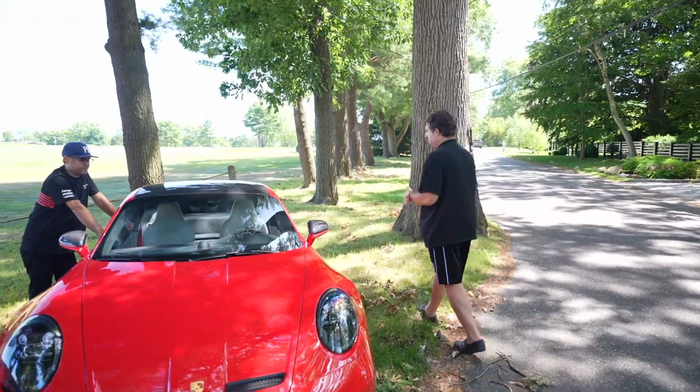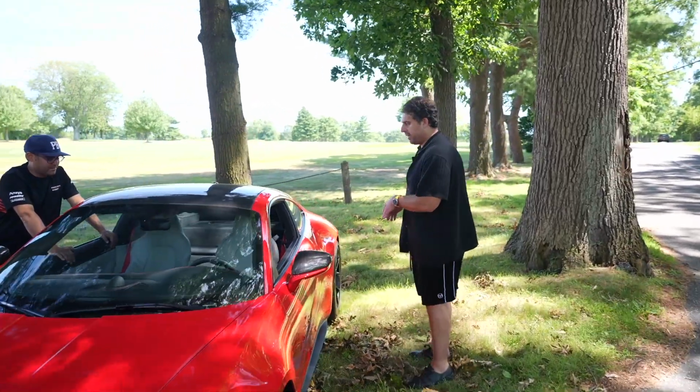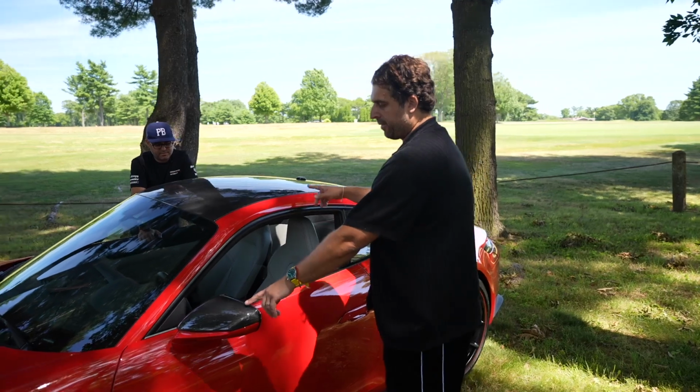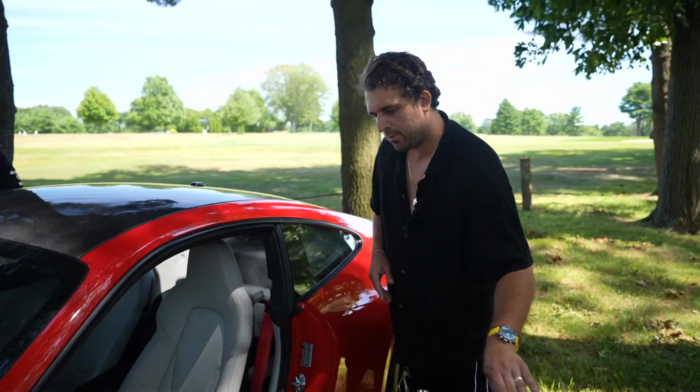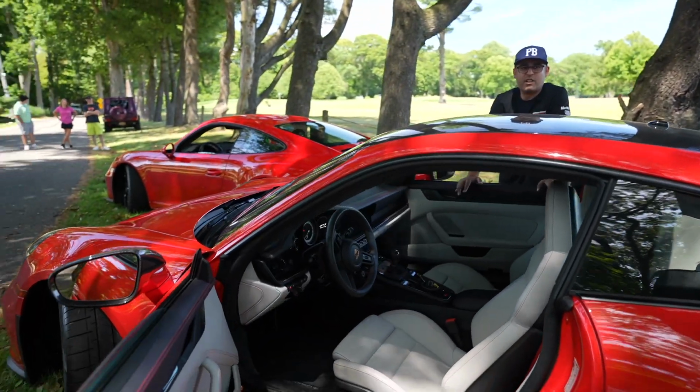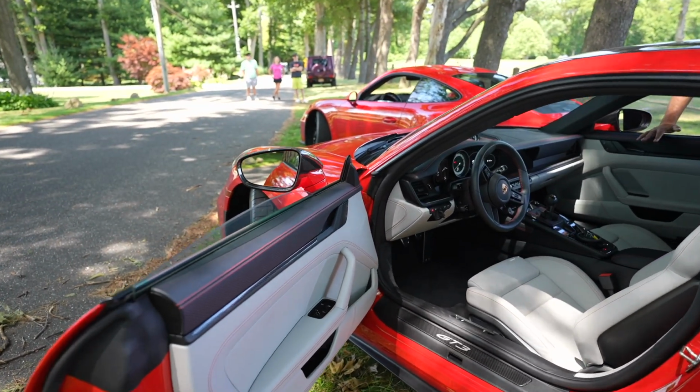Let's go over the specs of this car. This car does feature the carbon accents, which are definitely an option from the factory. We have the carbon trim with the deviated stitch. And something that's big on the 992s is the exclusive manufacturer.